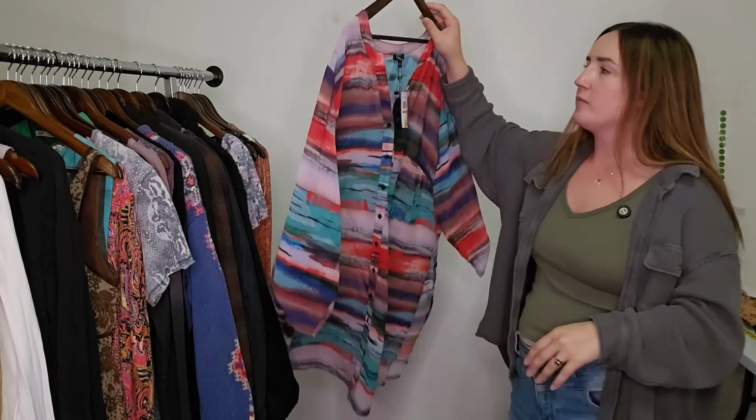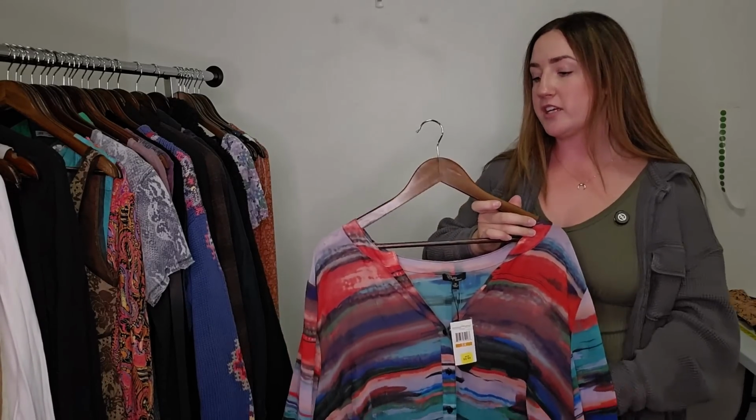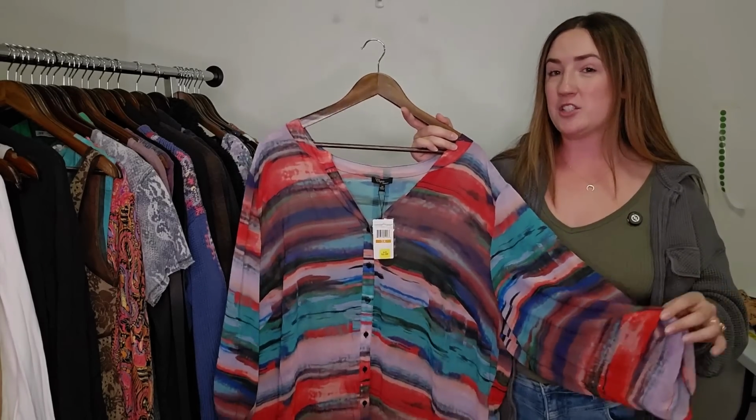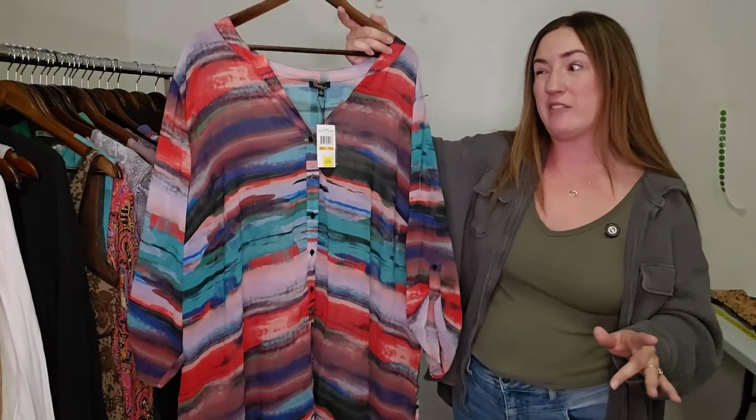I actually did comps on Cupio, not thinking in this size it was going to be that great, and I actually had pretty decent comps. So I think that I'm going to list this slightly high just because of all the gorgeous factors, and I might do like 35 on this.